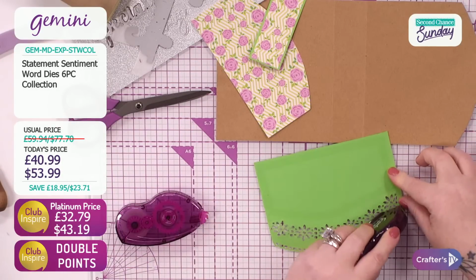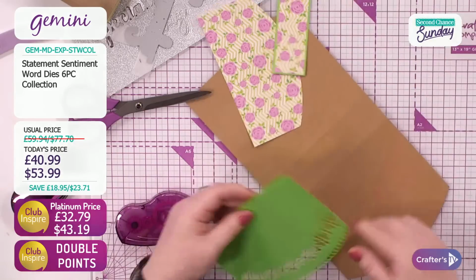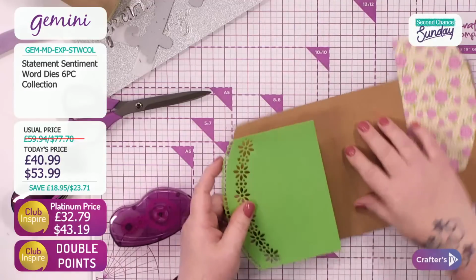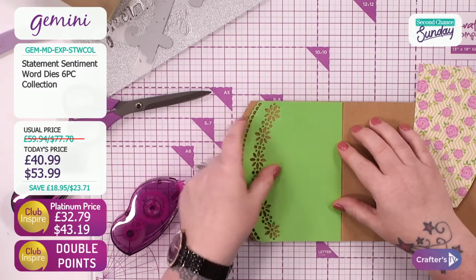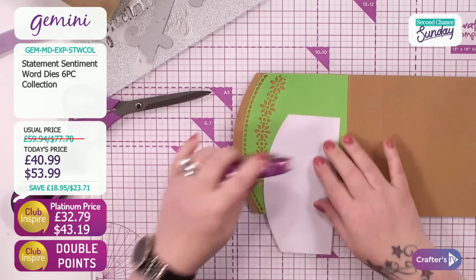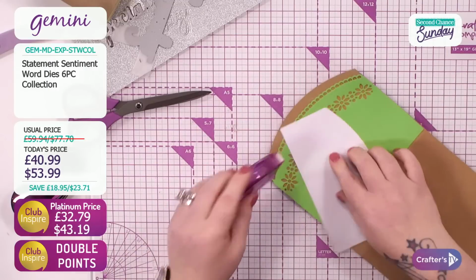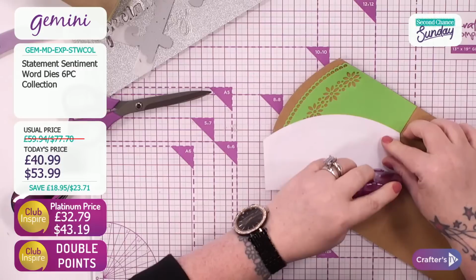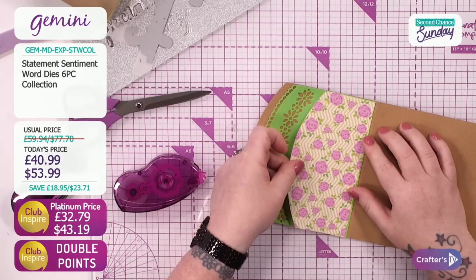And this one was definitely one of my favourites, this daisy one. I absolutely adore daisies. So just putting that on there. There we go. And then that's going to go on there.